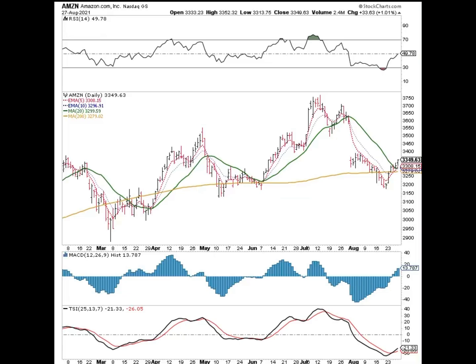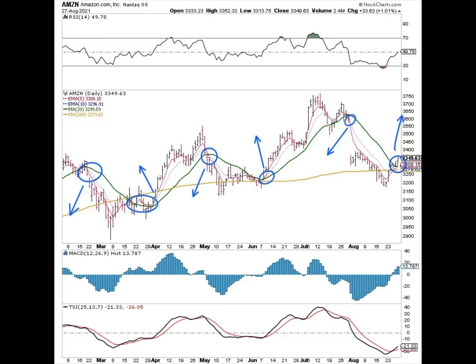Every time that this trend reversed, I drew a circle on there, and you can see what happened in the days following that circle, right? When the price drops below the 20, that green line, it goes down. When it goes above it, it goes into an uptrend. This happens on every single stock, on every single chart that you possibly could look at. So this is at the core of how I do my stock investing and trading.